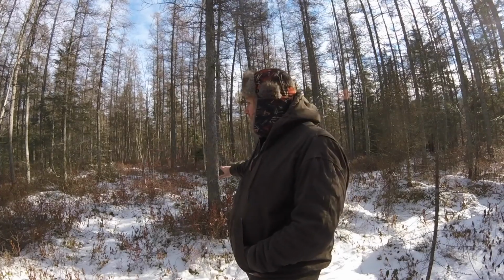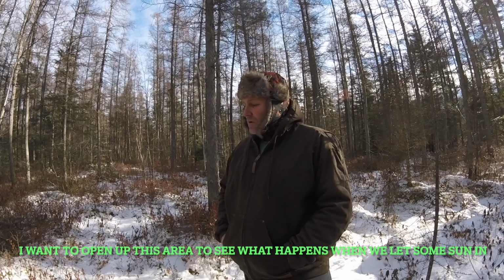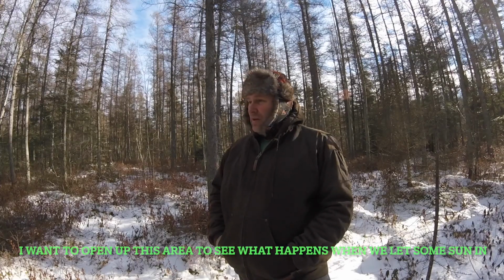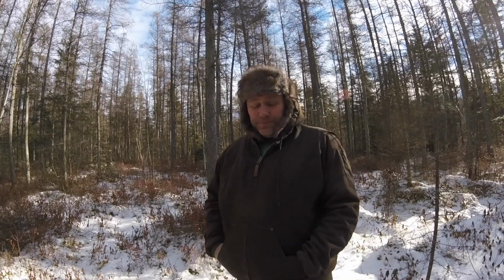We're going to try to open this area up just a little bit. I'm kind of curious what we can do with it to make this a better area for hunting, for habitat management. I don't see a lot on hunting Tamarack bogs. A forester told me that he always liked the Tamarack bogs because a lot of deer were in there. It was a good place for them to hide, and we'll see.